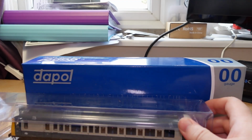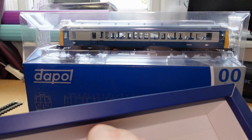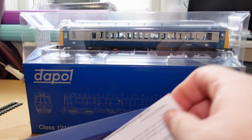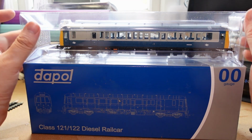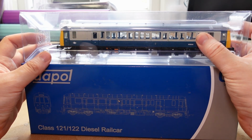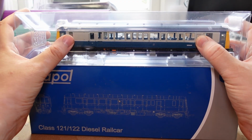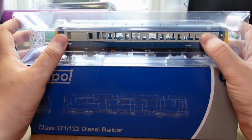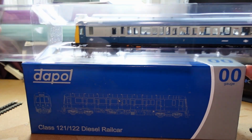So Bachmann, we get the model. We get 1, 2, 3 sheets of information, including the list of sounds. This is in a good plastic packaging, which, along with the cardboard packaging, you would need some destructive source before this is actually broken.